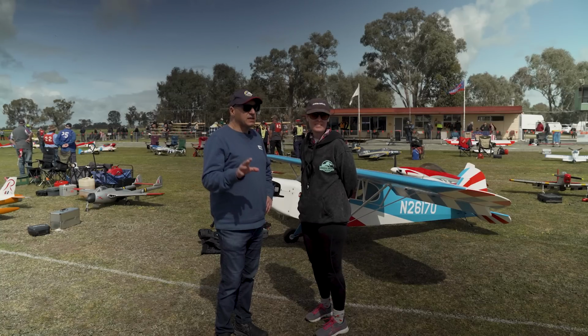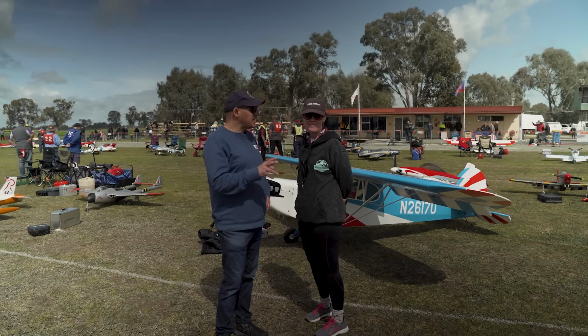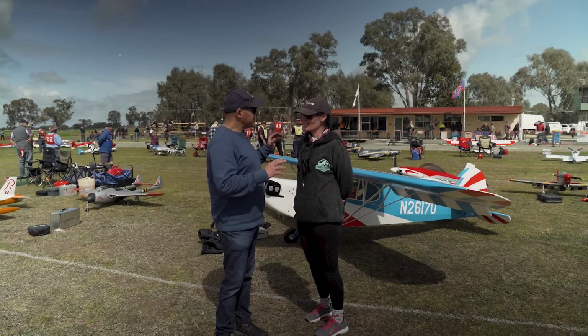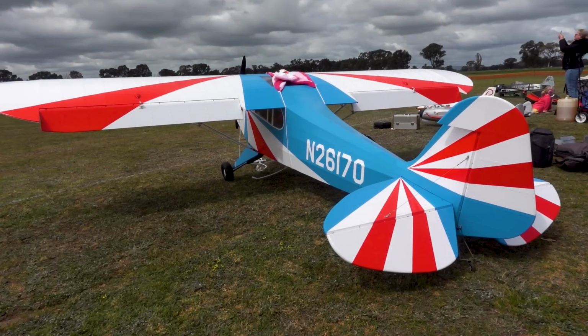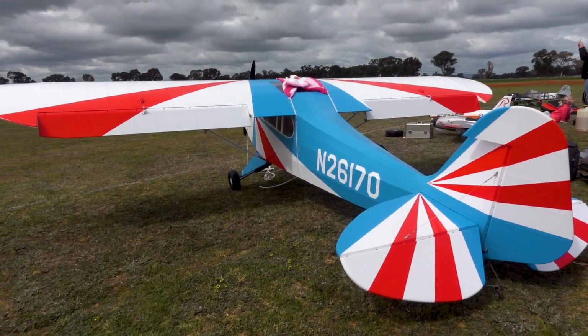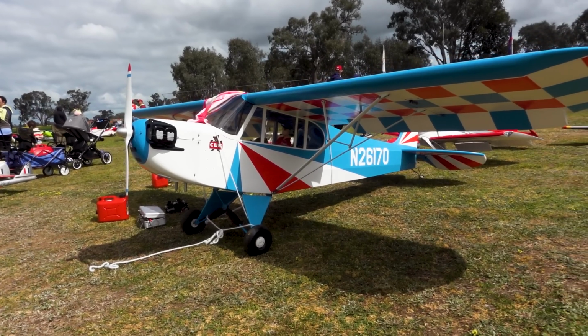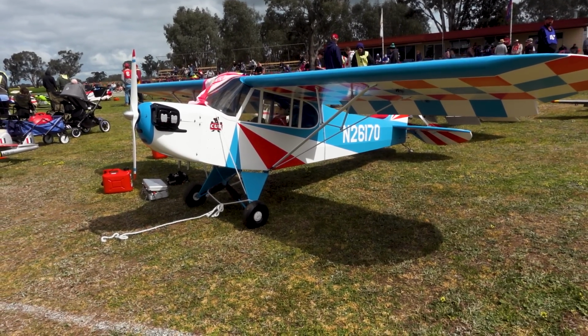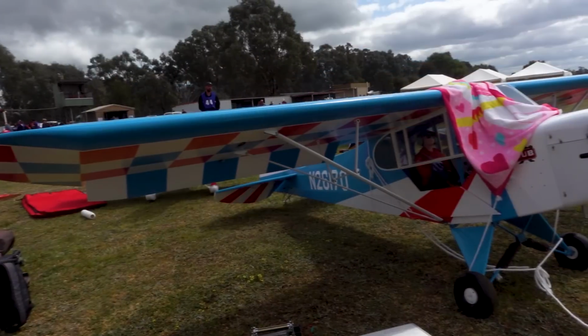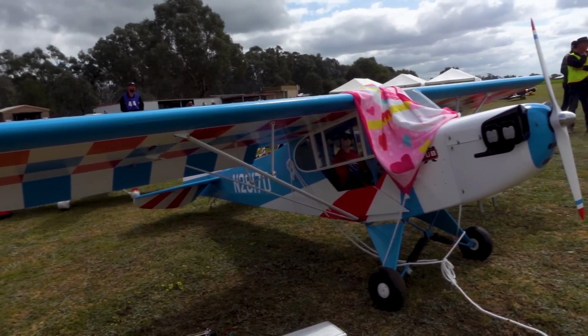Karina's got off her jet ski and she's at the Mammoth Scale Fly-In. Once again, you always come here. Always. Tell me about this cub. It's a 50% scale, 5 metre wingspan Bill Hempel kit that was damaged. I bought it, stripped it and fixed it up, recovered it in fabric. It's massive. How does it fly?